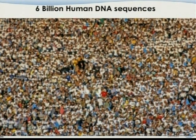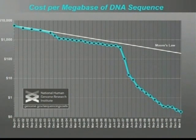All right, and we don't have one human genome. We have 6 billion human genomes, right? Because this is the number of people we have on this planet. And each individual really has their own unique genome. That's a huge market to do it.